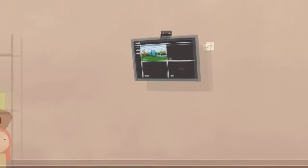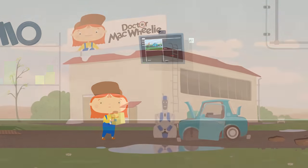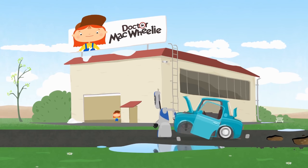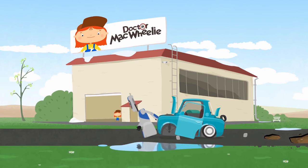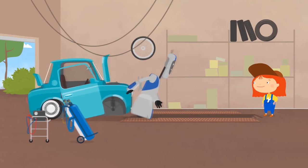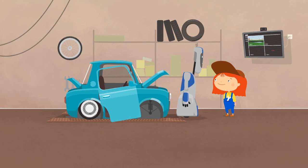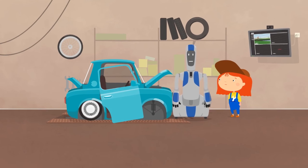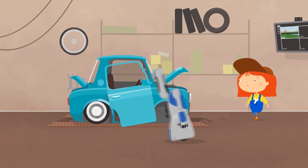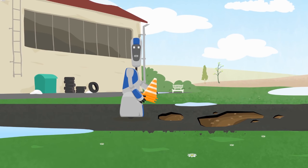It's lucky that Dr. McWheelie's garage is nearby. Dr. McWheelie noticed the accident and needed to help the car immediately. Robot Handy brought the car to the garage. It needs repairing. And Handy needs to put traffic cones around the hole so no one else will drive into it.